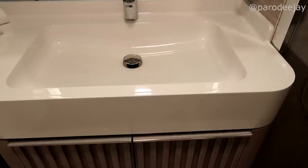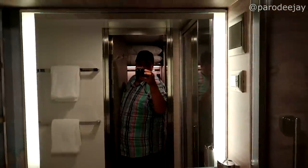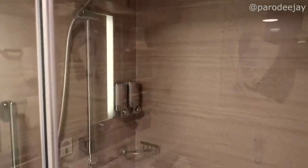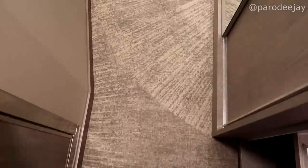Big sink. Oh my gosh. That's probably not for us. That's probably extra supplies. And, ooh, check that shower out. That looks fun. Okay, let's leave the bathroom. All right, so bathroom, closet, just so we get our bearings coming out into the main space.